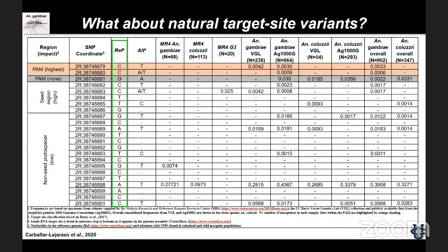So one of the things we were able to do with this that we weren't able to do with the previous two trials is that there are a lot of existing Anopheles gambiae strains, and we were able to look at natural target site variants. And here is the sequence of our target site guide RNA listed from the PAM site all the way through the additional nucleotides here. This is a collaboration with the group at Davis led by Greg Lanzaro. We were able to look for variants in the PAM target site in wild type populations of Anopheles gambiae and also a closely related species, Anopheles coluzzii. And these are the variants here.